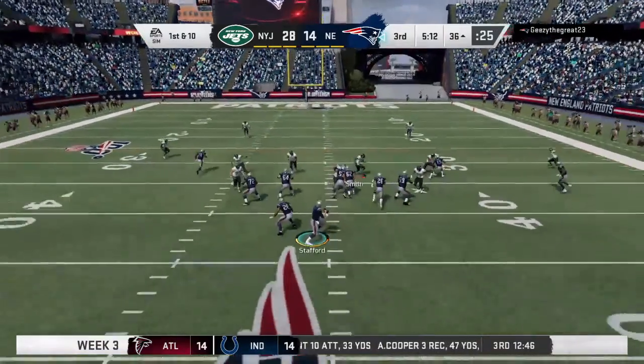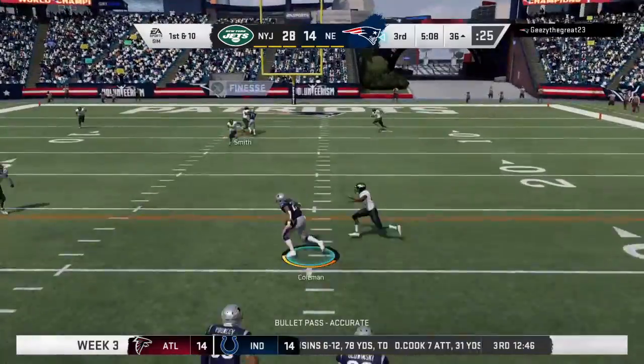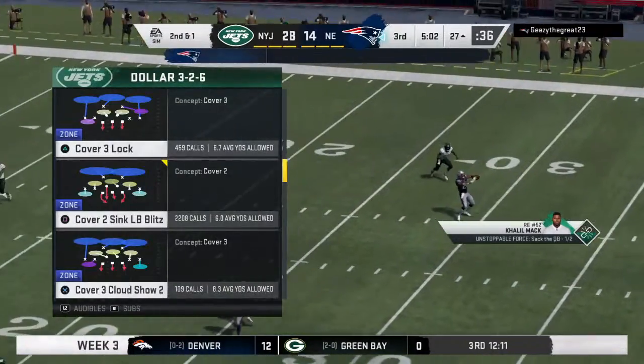So from the 36 now, 1st and 10. Now Stafford completes it to Coleman, and this will leave him a yard short. Nice pickup of 9 yards on first down.